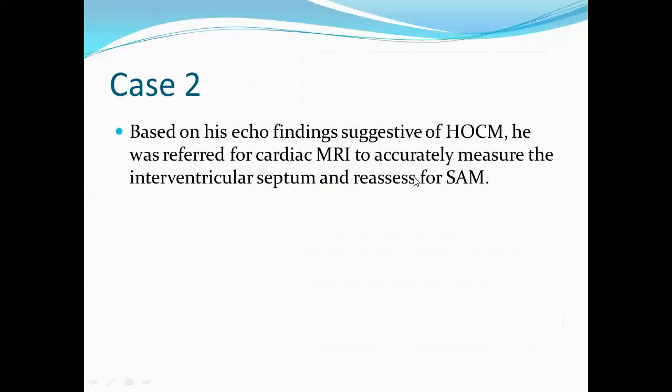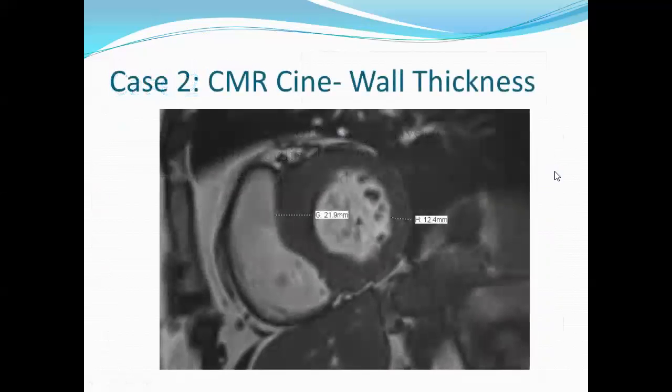and the MRI was really to accurately measure the interventricular septum, because again, your resolution isn't as strong on echo as it is on MRI. So here we do this in our short axis images. We make it end diastole and we measure across the interventricular septum. We usually measure anteroseptum and inferoseptum. And this is where you're going to start to have the outflow tract obstruction.